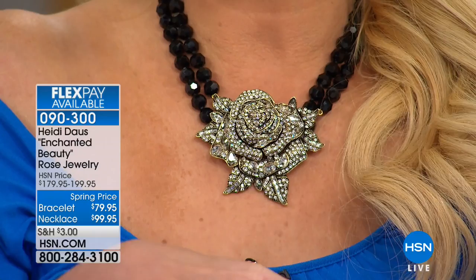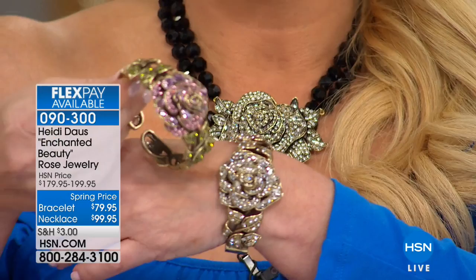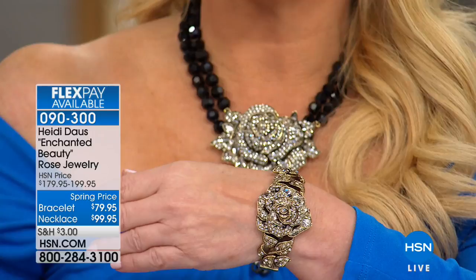Let me show you the matching bracelet. The matching bracelet was $179. It's now $79. We have it in the clear that matches back with my necklace, or we have it in violet as well. And this was from our Disney Beauty and the Beast. So it's a Disney licensed piece. Yes. And again, even if we wanted to remake this, we couldn't remake it.